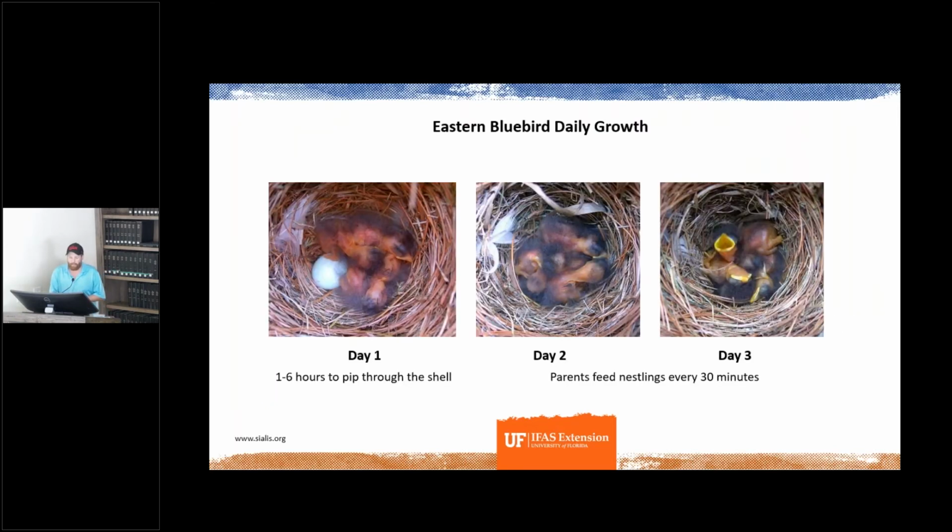So let's talk about bluebird daily growth. These images are from Cialis.org. On day one, that's when the nestlings are born, it might take them 1 to 6 hours to pip through that shell to get all the way through. Even though the nestlings normally all hatch on the same day, it could take up to 24 or even 48 hours for all the eggs to hatch. Typically, hatching starts in the early morning. In these early days, the bluebird nestlings are born with their eyes sealed shut, very few feathers, that bright pink coral skin, a little bit of fuzz, and that's about it.